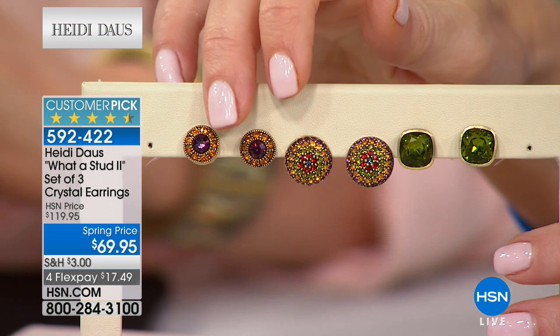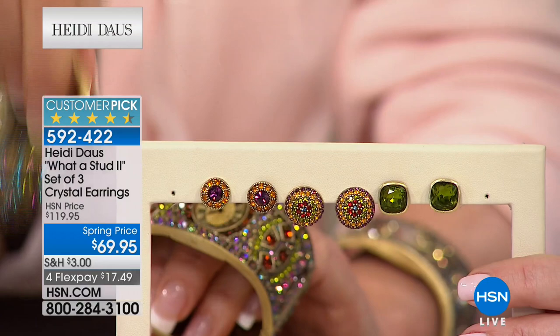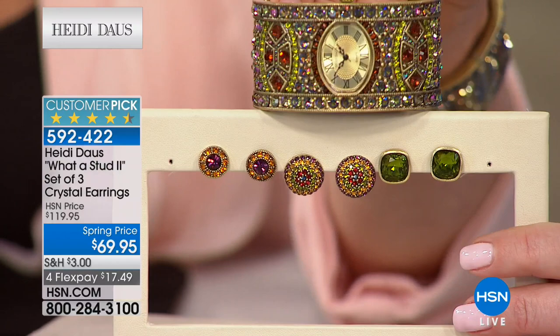And let me ask you a question. You purchased this watch at $69. Okay, now what are you putting on your ears? You've got that right here. I would wear those all the time. Absolutely. Maybe you got that one. Look at how all of these just work together.